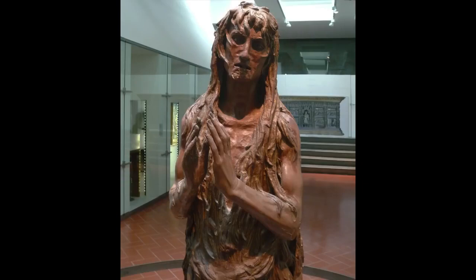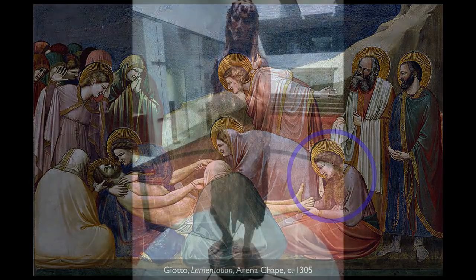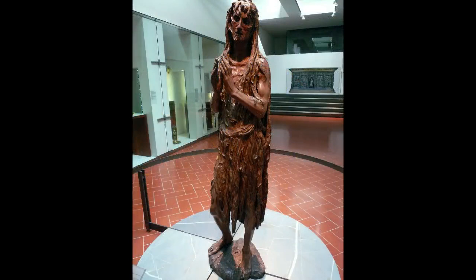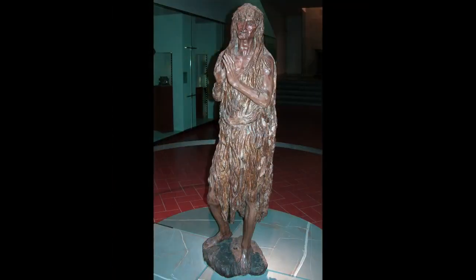When we see a woman by, for instance, Christ's feet with long red hair, we know that's Mary Magdalene. And here that hair has grown out. In fact, even her belt is actually her hair wrapped around her. And I think it's so interesting, the choice of materials.